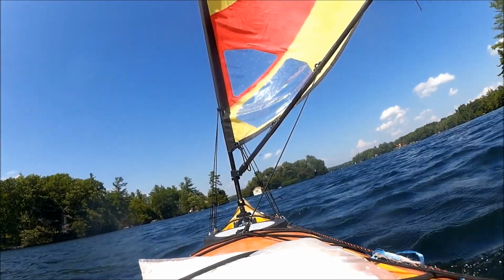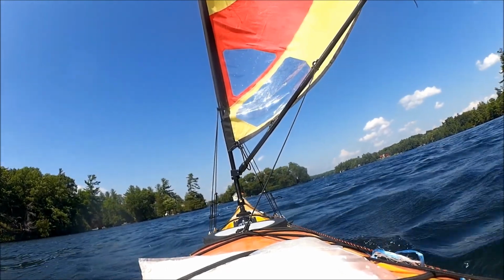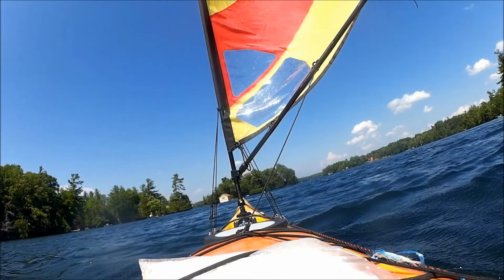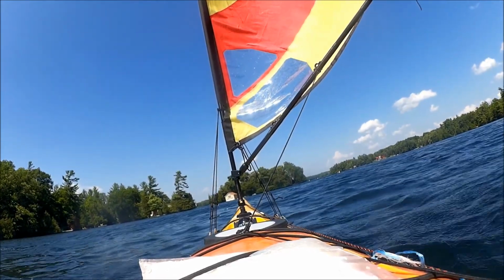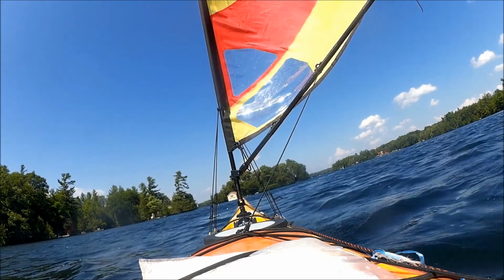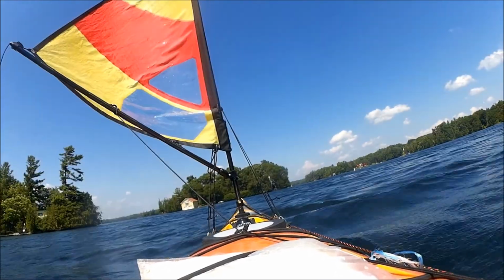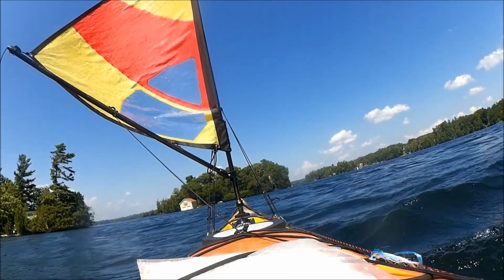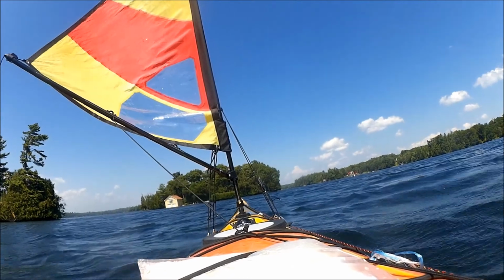Okay, so this is Sand Lake that I'm sailing across. It's a decent sized lake for the wind to build up and a little bit of wave action. Sand Lake is about 3 miles at its longest and about 1.4 miles wide. It's a neat lake. There are several small, rocky, uninhabited islands.